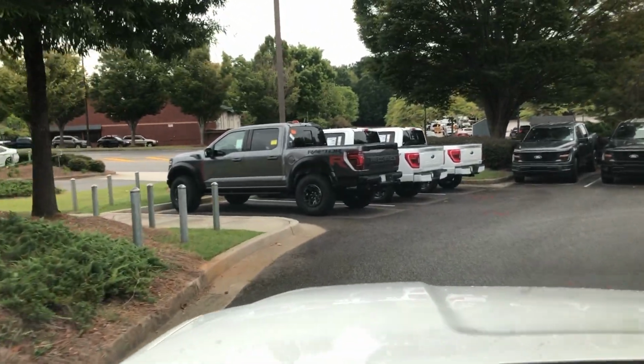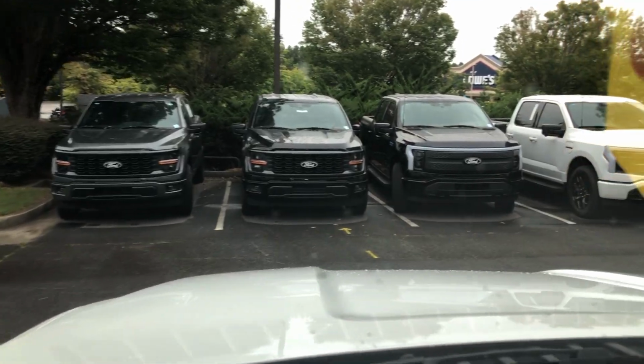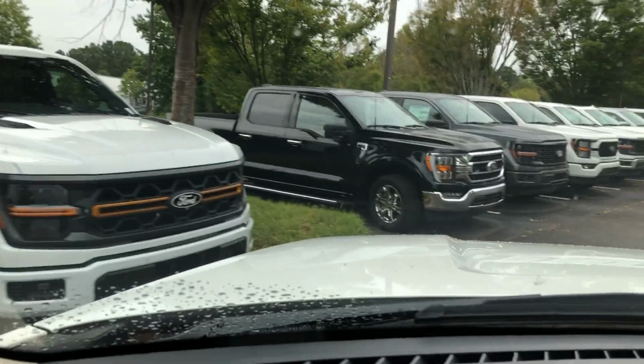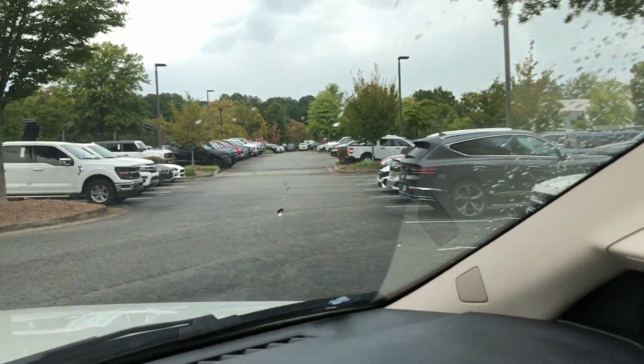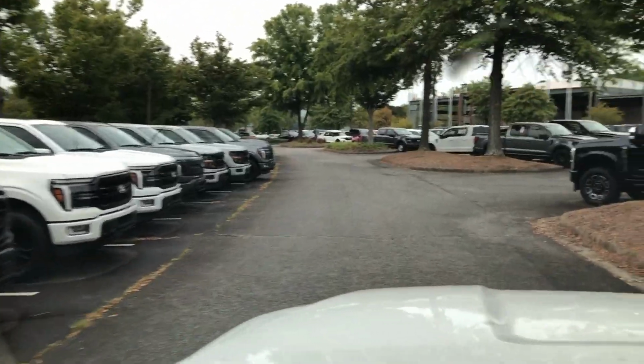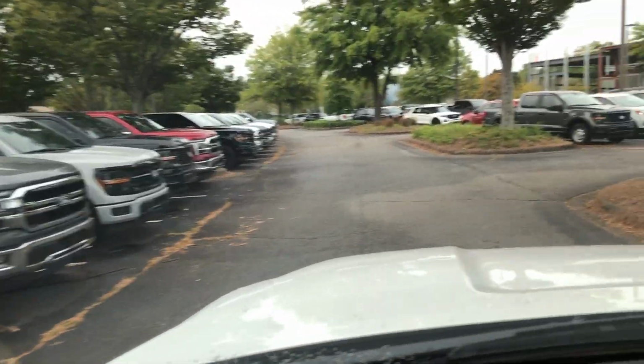Here's our nice new line of Ford trucks. Everything from Raptors, Lightning, XL, STX, XLT, you know them all. Used truck line here. Let me see. It's all new inventory here. Continuing on our truck line.